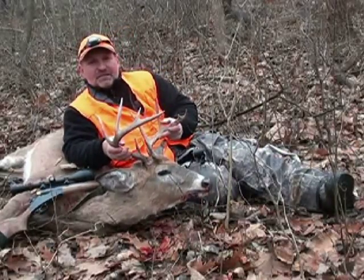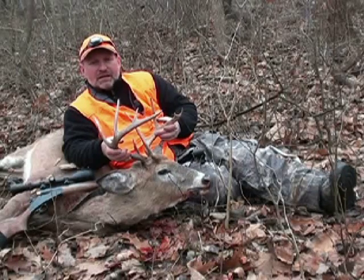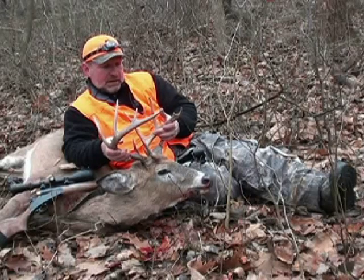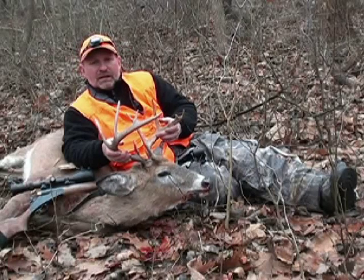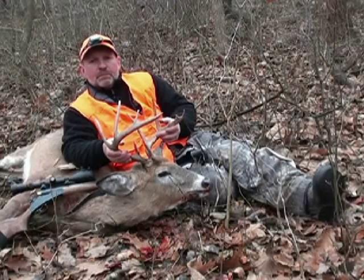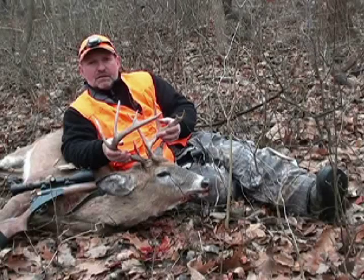Well, got this nice looking 10-pointer here at the Pokagon Park hunt today. Came in right about 5 minutes to 8. I called and grunted like a buck chasing a doe, and he come flying down the hill. And he came right down the path that I walked in on, and on the bottom of my boots I put the Harmon Deer Herd, or the Herd Blend stick.